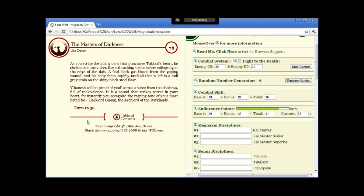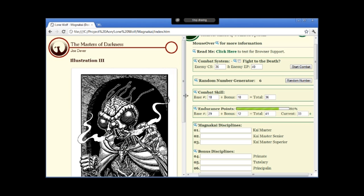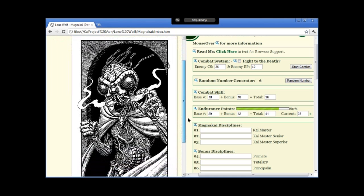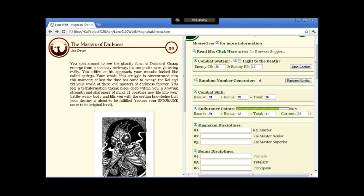I mean, the Dark Lord Nag. Sorry, it's... Oh my. The Archlord of the Darklands. And you have a picture of him here? Yeah. Is that a picture of him here? Oh god, look at that. It looks like such a winner. Doesn't it? Looks like a freaking praying mantis. I want to flick one of those. I bet it would hurt. Ow! Stop that! Let's see if that's a special attack.